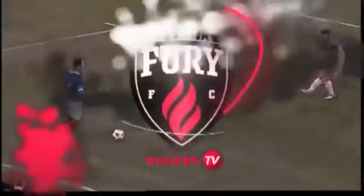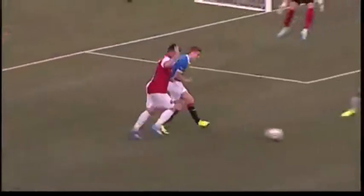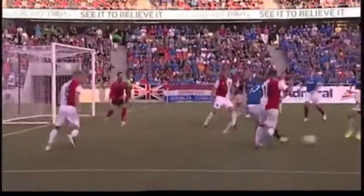Rangers 1, Ottawa 0. How pretty is this? Oh, that's wonderful skill, isn't it? Richie Ryan just left for completely dead there, and as the ball's played back, a lovely shot by Nicky Law, and it's 1-0 for Rangers. There we see that piece of skill again, my goodness.